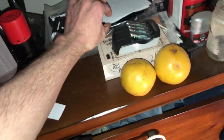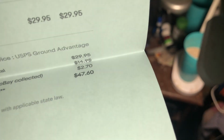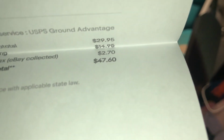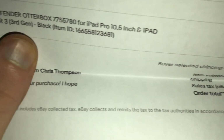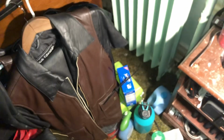So, I got the receipts and the papers up here. Let's see. And I'm not actually going to show this because it might have my address in it. Yeah, it's got my address. I forgot I actually paid $50 for that. Let me see if I can show it here. Yeah, it's another Defender case for the iPad. I forgot I paid $50. Whew, man, them things get expensive. It is brand new though. It is actually stuffed up here.